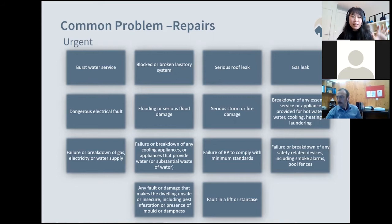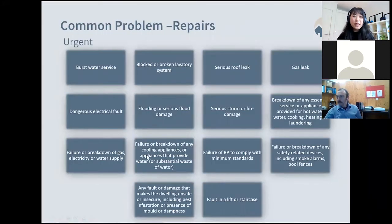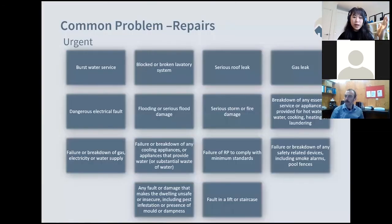So basically anything that's not listed here and not covered by this "any fault or damage that makes the dwelling unsafe" definition will be classed as non-urgent. So pretty easy in that sense to define whether it's urgent or non-urgent. If you're not sure, that's really the point where VCAT is the only body that can make that determination. But if we can try to class it under one of the categories, it'll either be urgent or non-urgent.